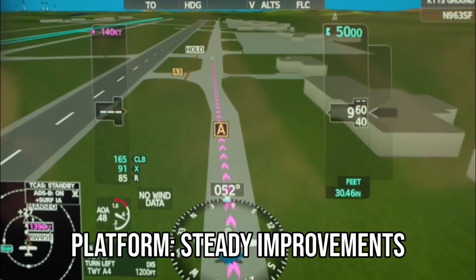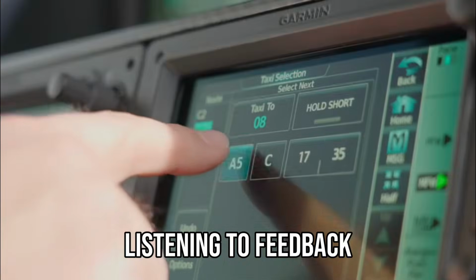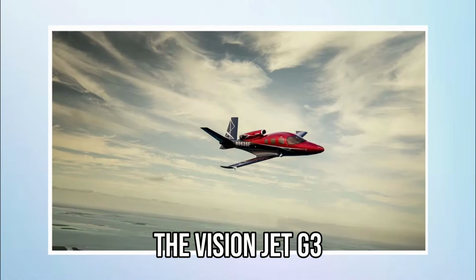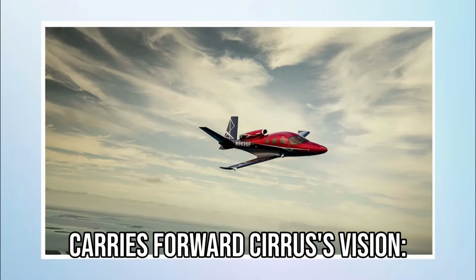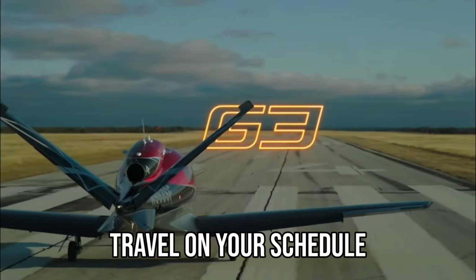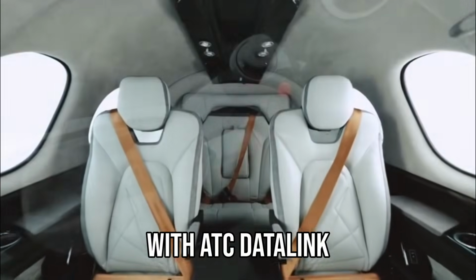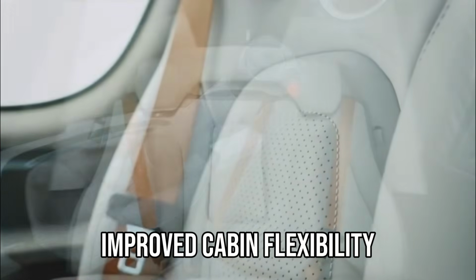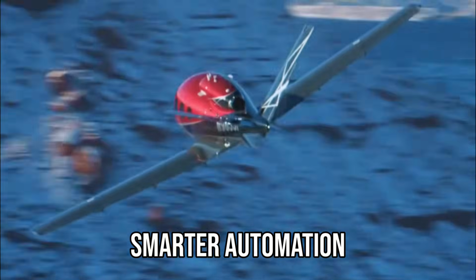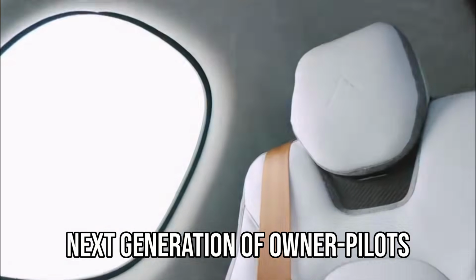Steady improvements, attention to real needs, fleet support, listening to feedback. The Vision Jet G3 carries forward Cirrus's vision. Jet performance without requiring a flight department. Travel on your schedule, control your time, fly to your rhythm. With ATC Datalink, improved cabin flexibility, smarter automation, and 30 refinements, it's ready for the next generation of owner pilots.